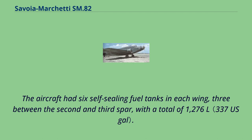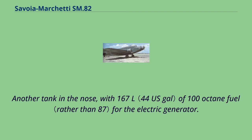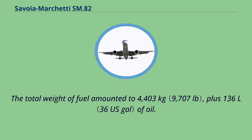The aircraft had 6 self-sealing fuel tanks in each wing, 3 between the second and third spar, with a total of 1,276 liters. Between the first and second spar there were another 3 fuel tanks with 653 liters. Another tank in the nose, with 167 liters of 100-octane fuel for the electric generator. The total weight of fuel amounted to 4,403 kilograms, plus 136 liters of oil.